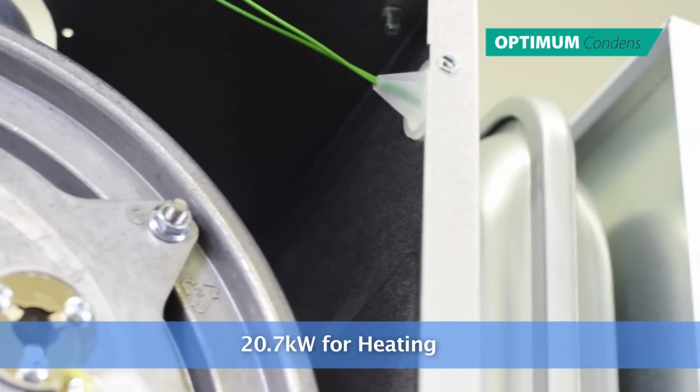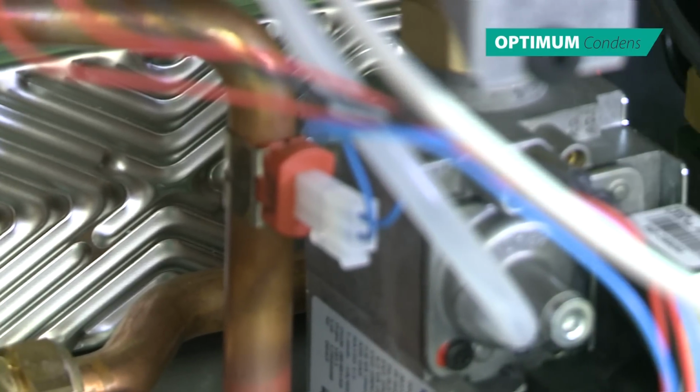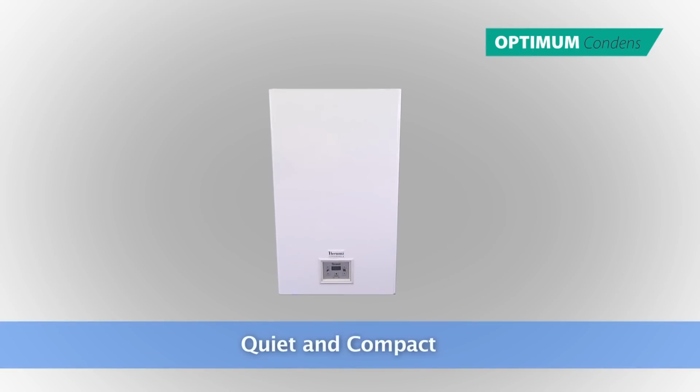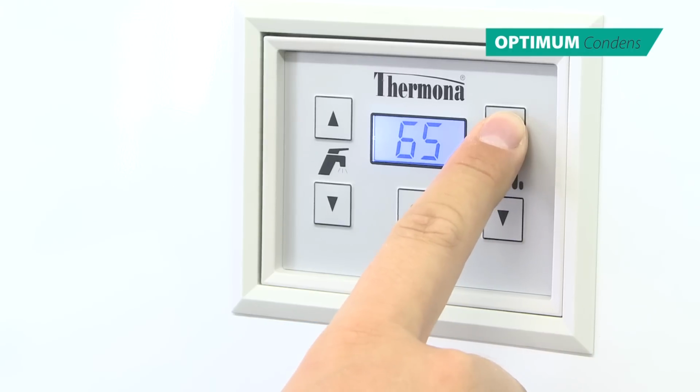The advantage of the boilers is that they are extremely quiet and compact, which allows the boilers to be installed on the inside of houses and flats. It's ideal when it is combined with underfloor heating in these buildings.